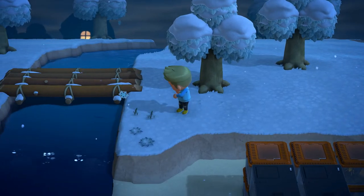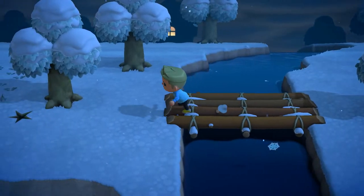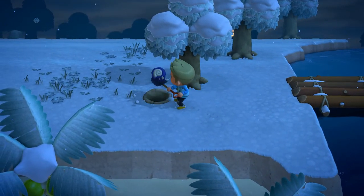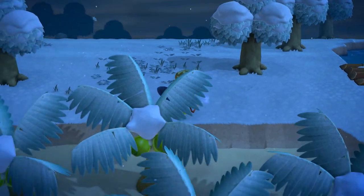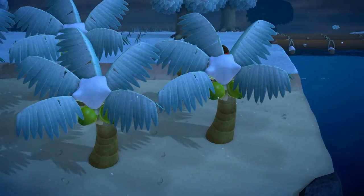Hey, Dumplings, how's it going? All right. Let's be sure we're grabbing fossils along the way because I do need to get them assessed for the Nook Miles. Neptune, how's it going? Harv is here too. I got Red and Harv on the same day.